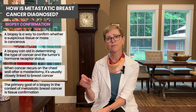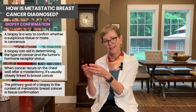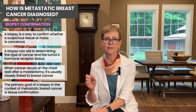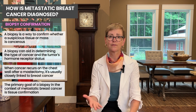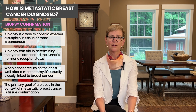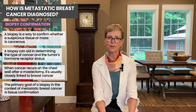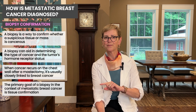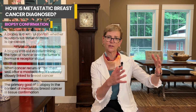In addition, there are some mutations we like to test for in the tumor, not in the person, but in the tumor itself, because we're getting more and more treatments that target specific mutations. So I'm not going to go into those in detail, but that's the reason we want to do a biopsy if a biopsy is offered to you. And if you're not offered a biopsy, it's a very reasonable question to ask, should I have a biopsy of this area? So we talk about tissue confirmation after scans, and we try to put that together with your whole story.